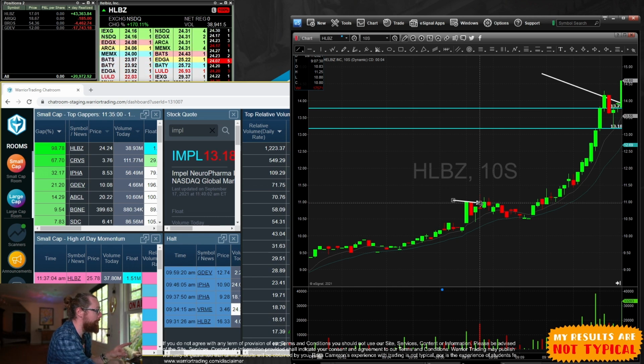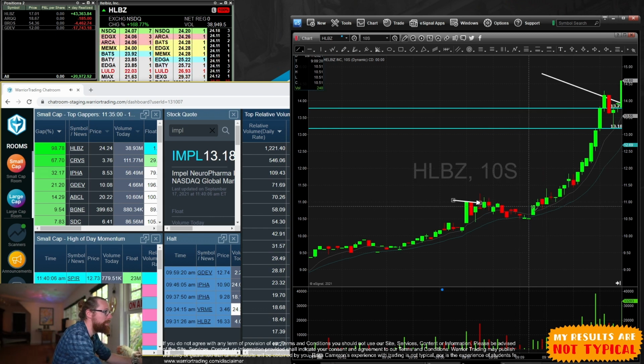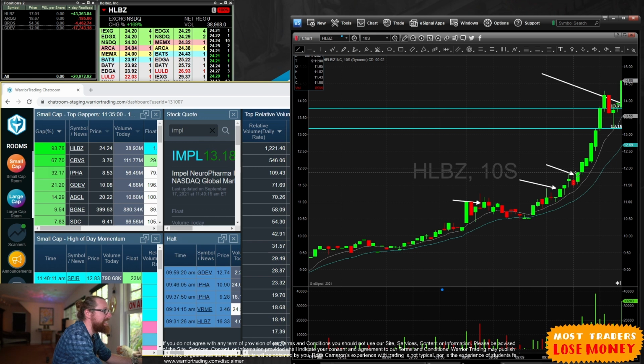So it hit a high of 11.25, it dropped, I got back out break even. And then it curls back up to 11.50 right here. And I was like, man, I don't know, guys, I'm nervous. I'm already red on the day. I don't feel like I should chase this.